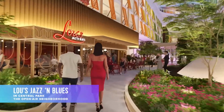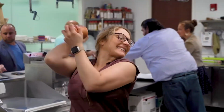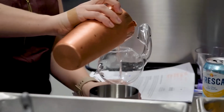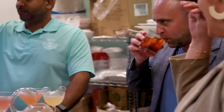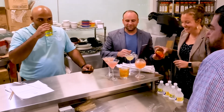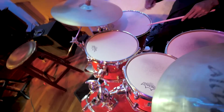Blues, jazz, and blues. What the guests can expect is classic cocktails, but taking the spirit of jazz, we have put our own particular riff. We wanted to really focus on cocktails from the biggest jazz cities in the world. We're doing something we call the B-flat Negroni. So instead of using gin, Campari and sweet vermouth, it uses gin and then a lighter version of vermouth to make a very interesting spin on a very classic cocktail.